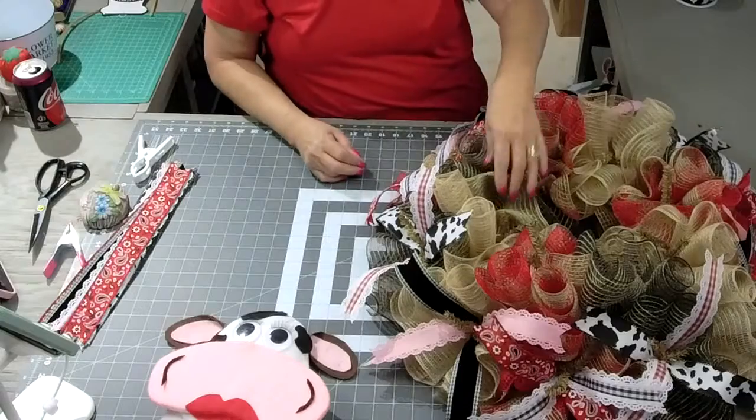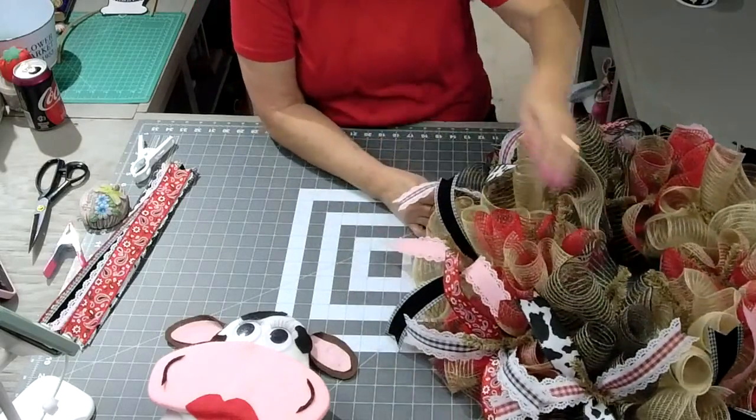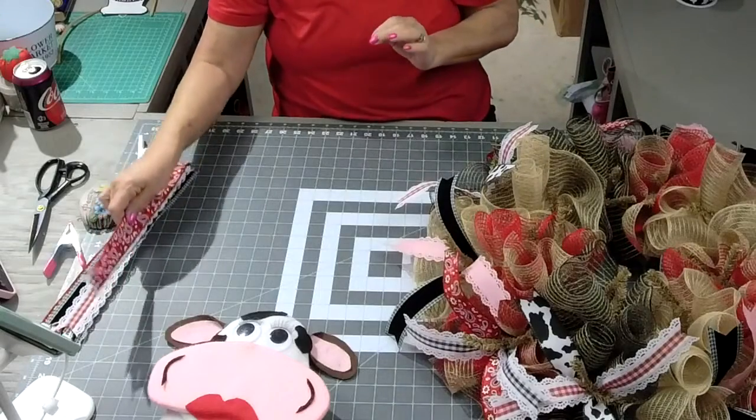Okay, guys. So we got the ribbons around the outside. Okay. So now let's stick them on the inside right quick.